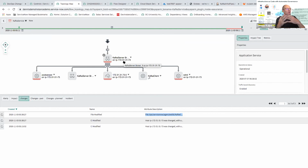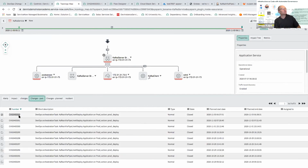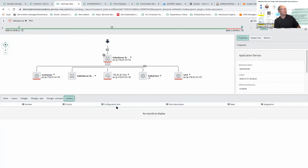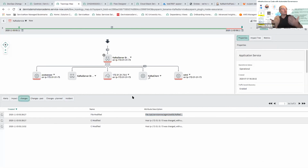So basically, you can associate the alerts with the changes, right? And all the information to troubleshoot is basically here. Based on this timeline, you can make the correlation between the file modified, the change that has been created, and the alert coming in. And of course, if there are incidents created automatically, then I can also see the incident ticket. This will help you to speed up the troubleshooting. So first I can deploy very fast, but I can also react very fast if I have some issues.